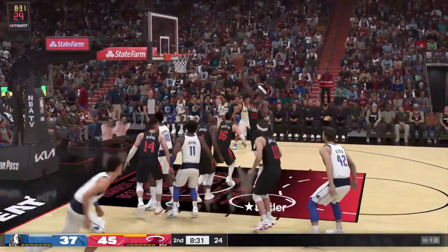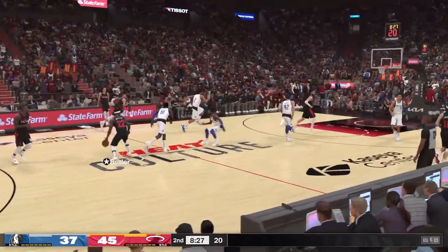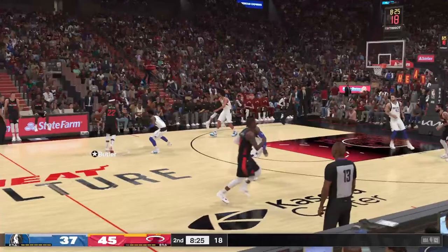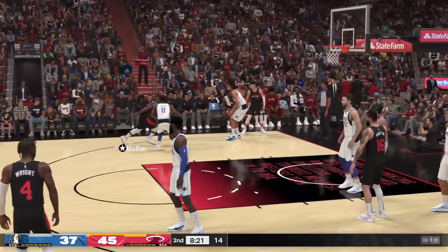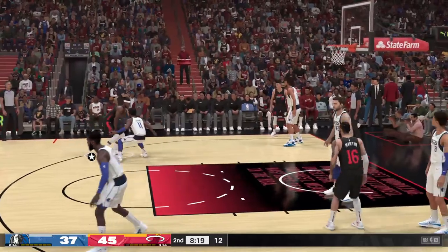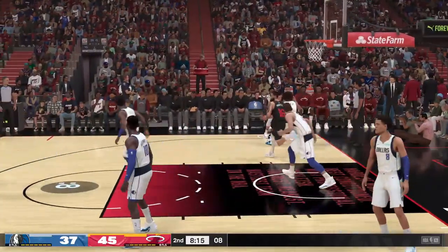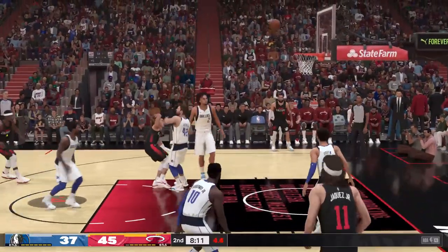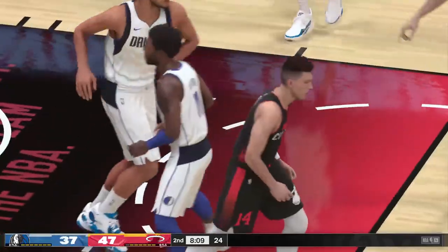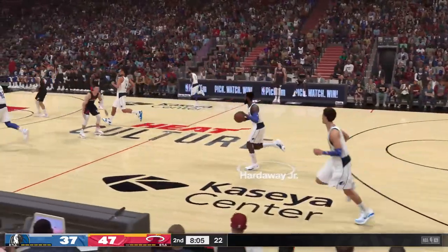Here's the teardrop. And it's right, sending it back. Butler against Irving. Butler on the way. He's got 10. Back to Hero. Six on the shot clock. And another basket for Miami. That's an easy shot for Hero. Very comfortable facing up from any spot on the floor.